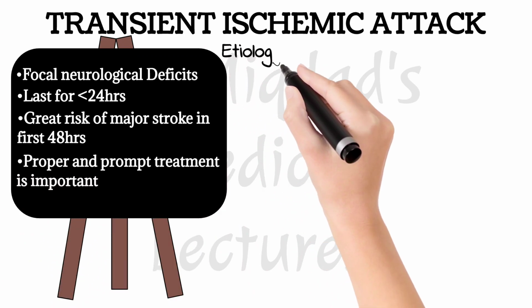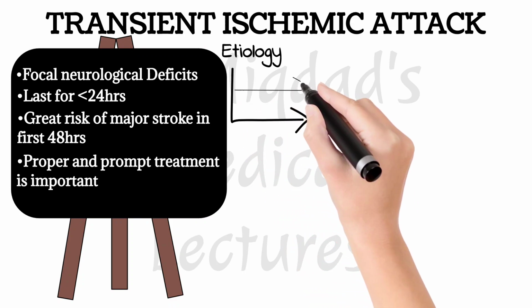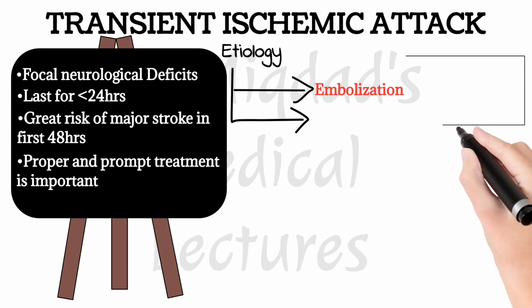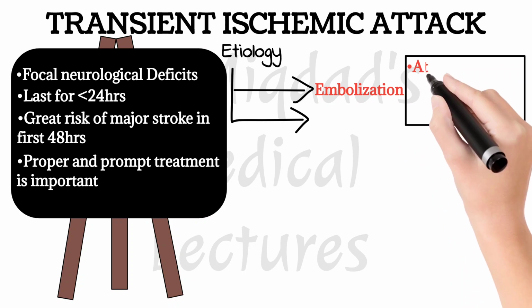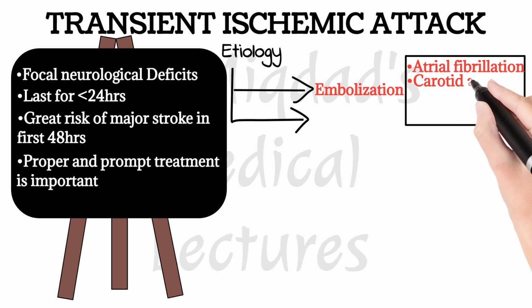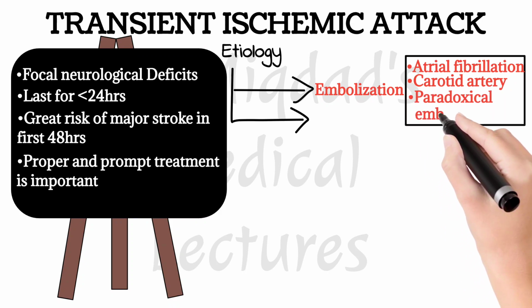Now coming to etiology, there are many causes. One of the most important causes is embolization. The emboli may either come from the atrial chamber due to atrial fibrillation, or from an atherosclerotic plaque in the common carotid artery. And sometimes atrial septal defects and patent foramen ovale may permit emboli from the veins. These are known as paradoxical emboli.